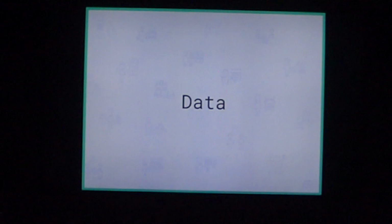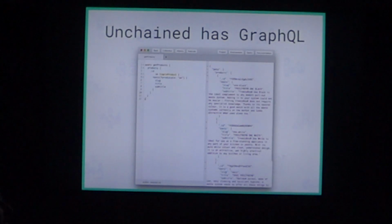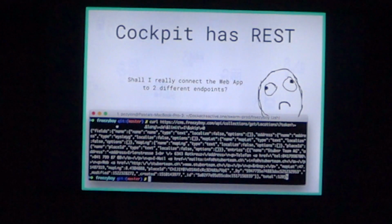So, data. As I said, Unchained has GraphQL. When you look at the small screenshot, you can see on the left side the GraphQL query and the result it provides. It's just giving you a translated slug, title and subtitle, and the ID of the product with this query. When you look at Cockpit, Cockpit has REST. It's not GraphQL, it's another way of providing data, it's just standard.